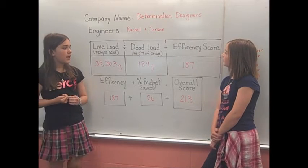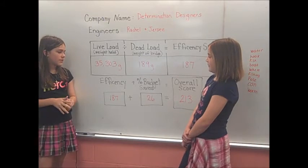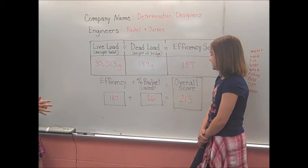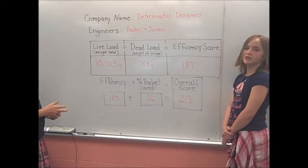189 grams. Our efficiency score was 187. So efficiency score plus our budget saved, which was 26%, and our overall score was 213.